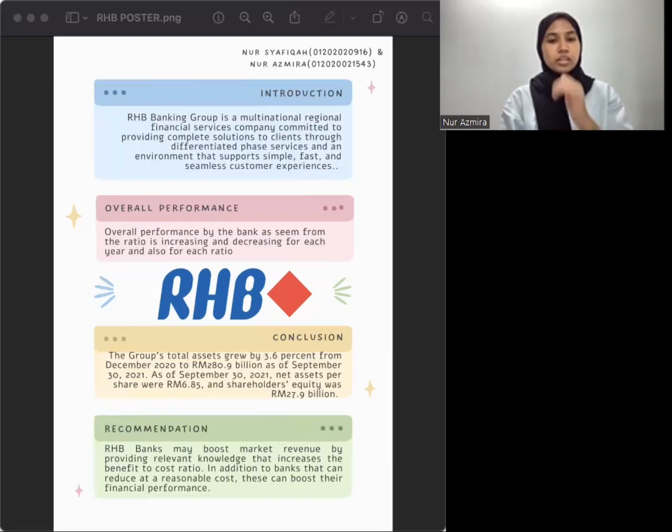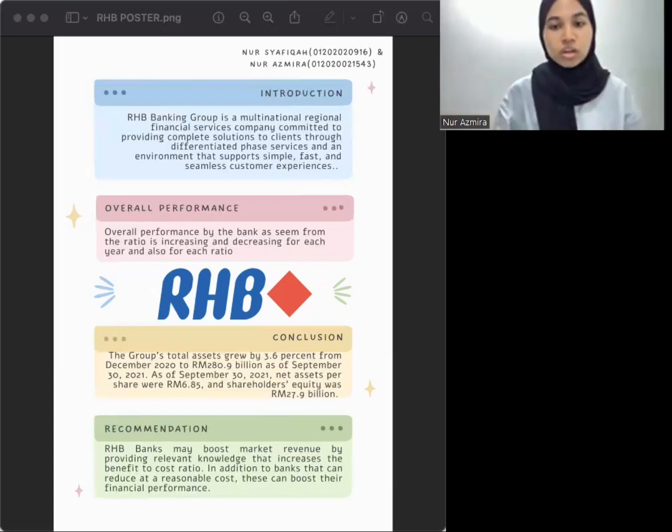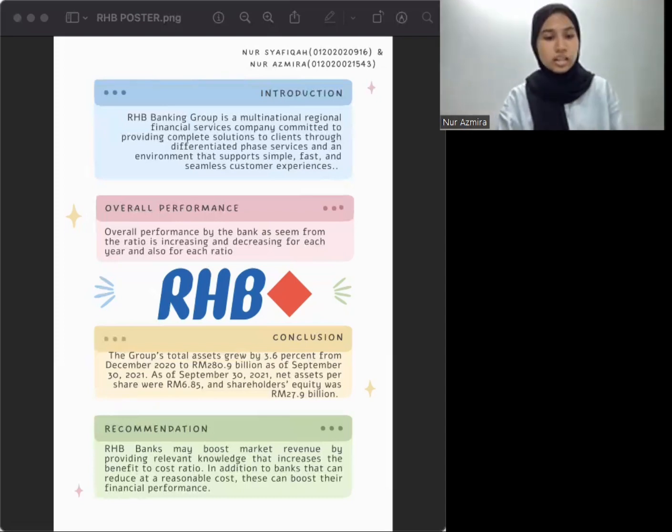Next is equity capital. In 2021, RHB also has the highest ratio, which is 0.154. This ratio indicates that a company is in a better long-term financial position. Next is purchased funds. Also in this ratio, 2021 has the highest ratio, which is 0.007, higher than 2020, which is 0.004. The higher the ratio, the higher the degree of leverage, and consequently, the higher the risk of investing in that company.